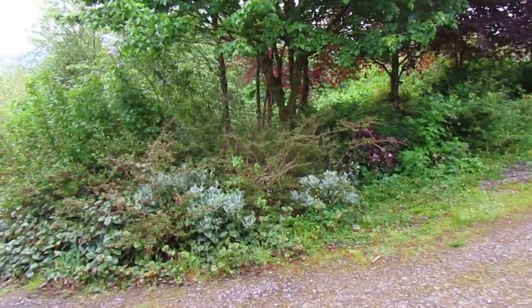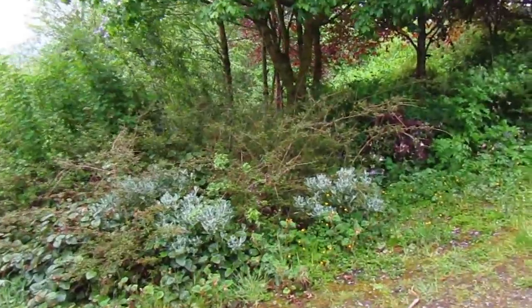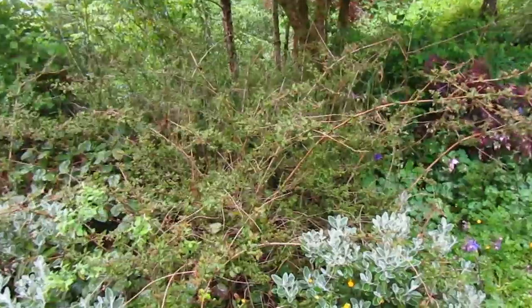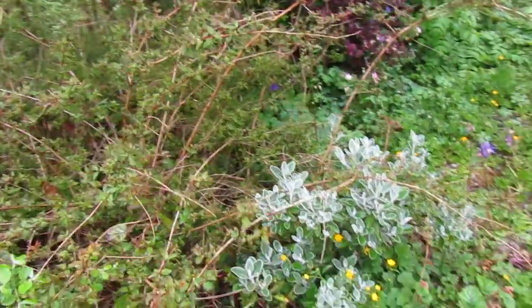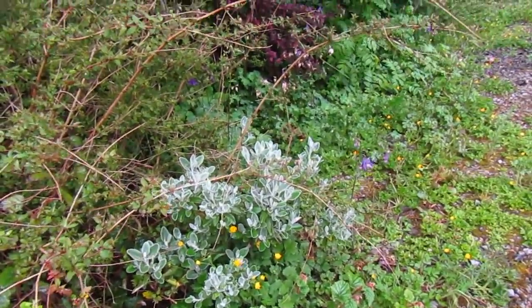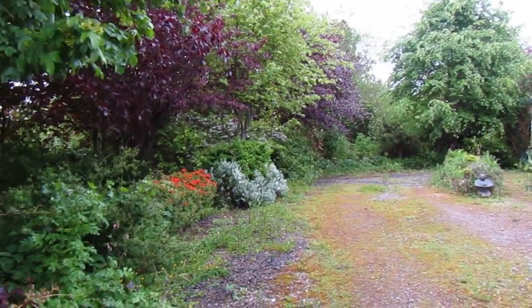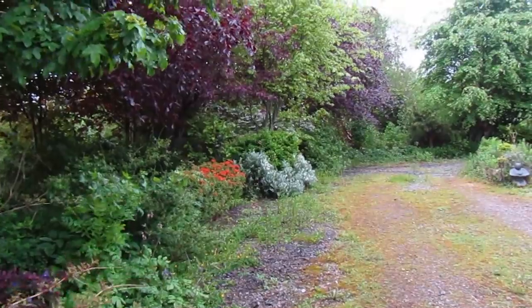The new leaves are out on the Senecio. This is a plant which actually flowers, but I don't think the flowers are as beautiful as the leaves. So the new leaf is all this beautiful grey green. I mean, just look at that.